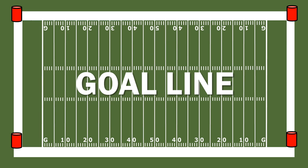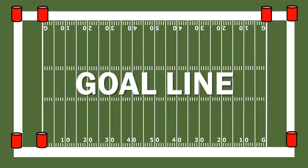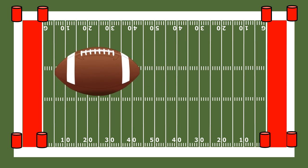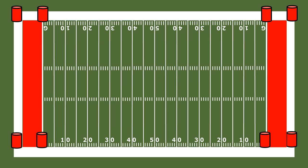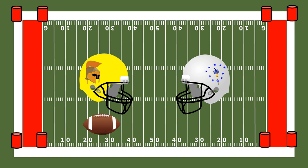The goal line is an 8-inch wide line that runs across the front of the end zone. Two pylons flank the end of the goal line. The end zone is the most important part of the field. This is where the points are scored. When the team that has possession of the ball gets the ball into the opponent's end zone, they score points. The end zones are two 10-yard wide areas at each end of the field inside the end line. The end zone behind a team with the ball is that team's end zone, and the end zone ahead of a team is its opponent's end zone.